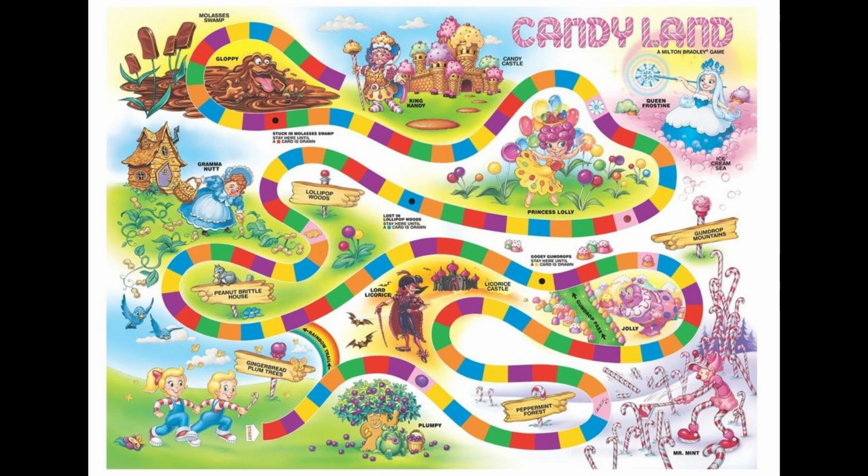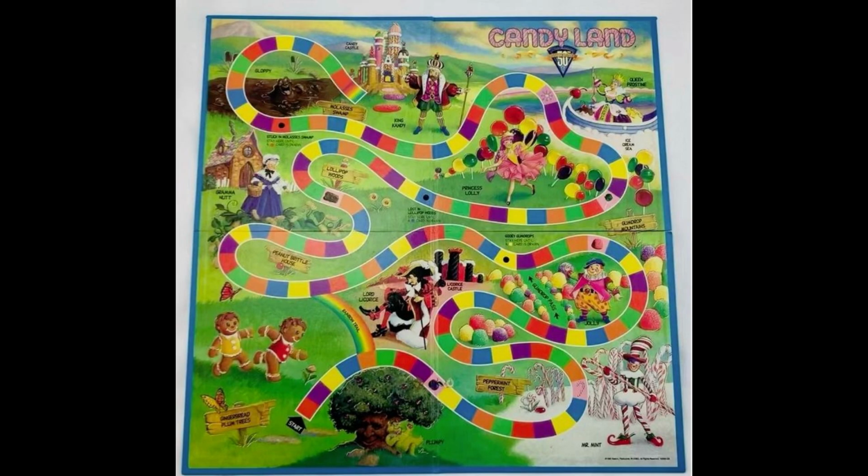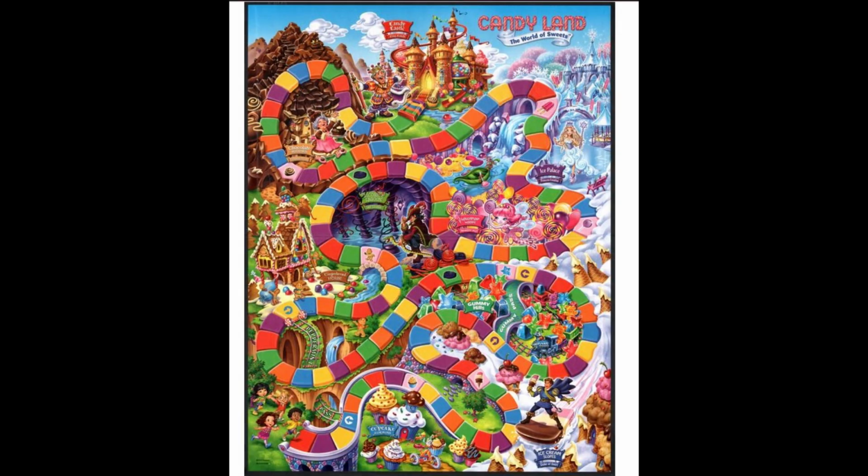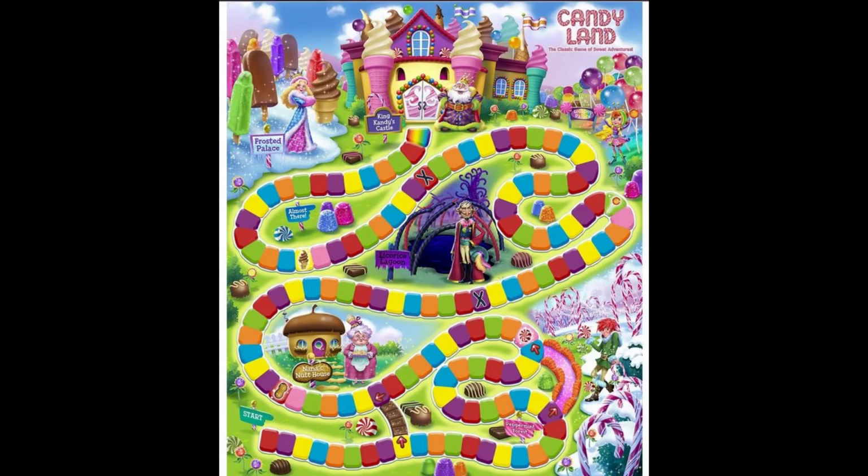In most cases, the characters have been made more physically attractive, and they are attending to tasks rather than standing and waving. In 1999, we have the 50th anniversary edition. And then in 2002, there is a very, very creepy, in my opinion, Mr. Mint. Queen Frostine has become Princess Frostine. I don't know if anybody noticed that or not. In 2010, it's more cluttered, but it's cute. It's colorful. I really like it.